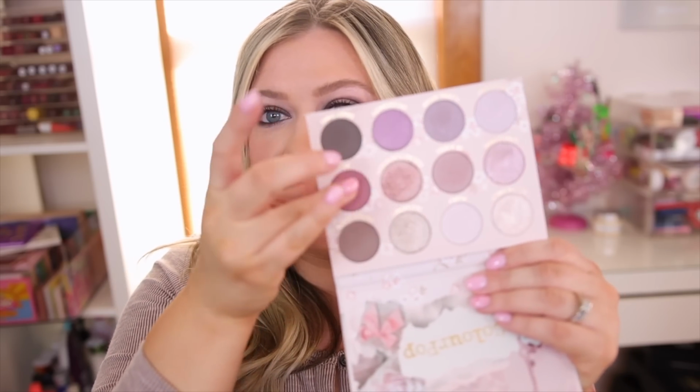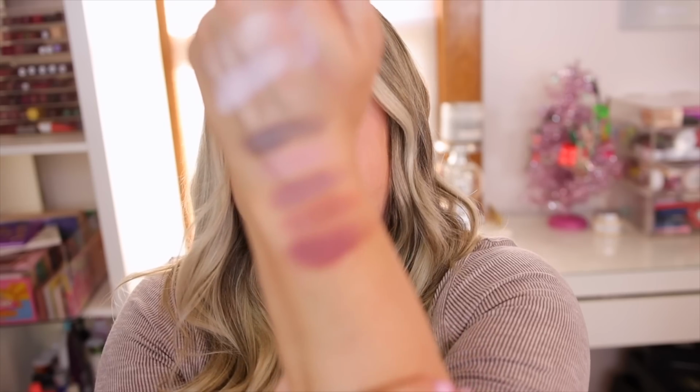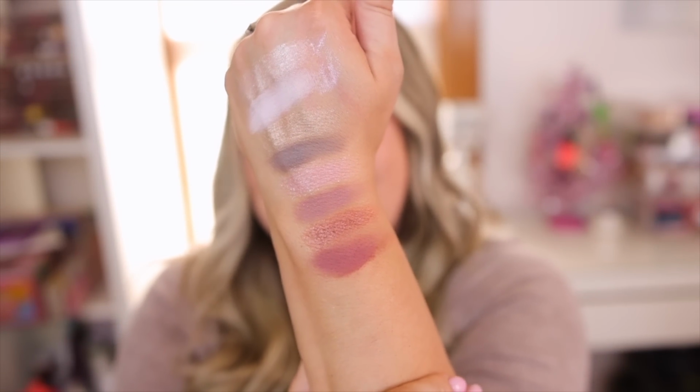We have a gorgeous plummy mauve. This is called 444. Trying to fix my swatches here so they don't go completely sideways. Next we have another Super Shock. So these three are more of your Super Shock toppers. This is a light lavender, and it is called Dear Diary.